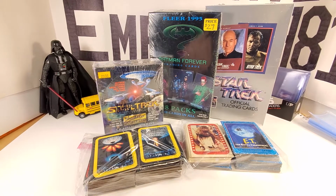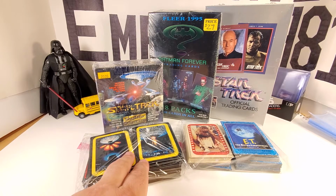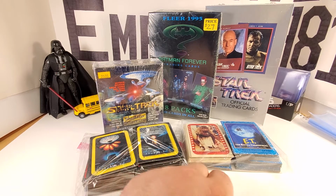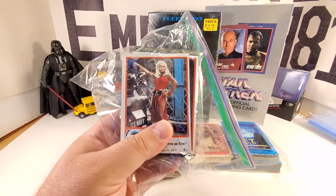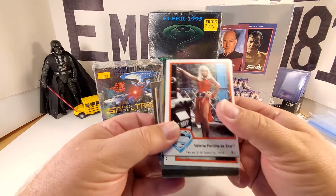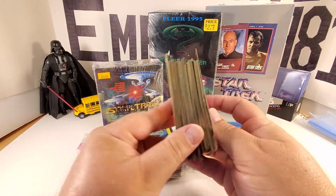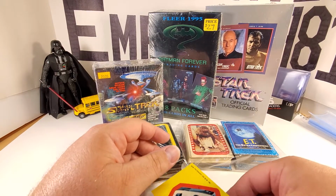Lastly, I picked up a bunch of Close Encounters of the Third Kind movie cards, E.T. movie cards, and Superman movie cards. These are in the condition I bought them in. They're a little banged up, but I didn't have any of them, so I don't care. It's just fun to have them at all. So we're going to take a look at them briefly. I'm going to go through the Superman ones.